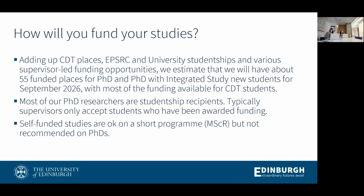There are many reasons why. One, we actually value our postgraduate researchers that generate most of the research papers and the publications in the school. They are really the lifeblood of the research in the school. So we don't really believe in people doing this for free. We like to give fair compensation for this.